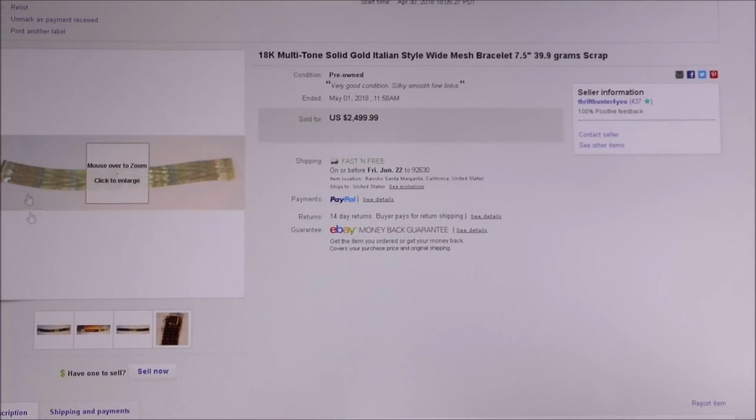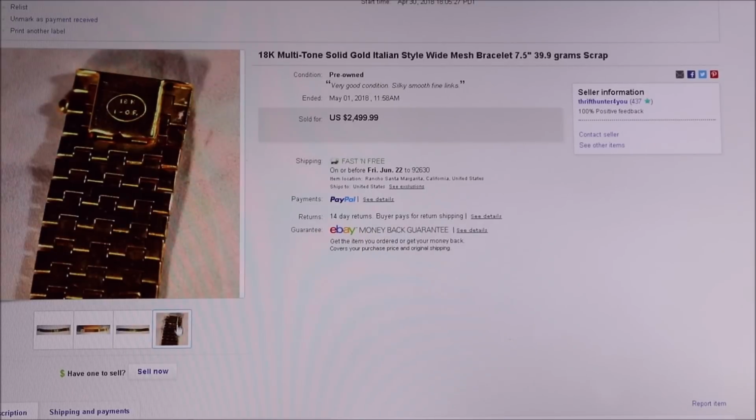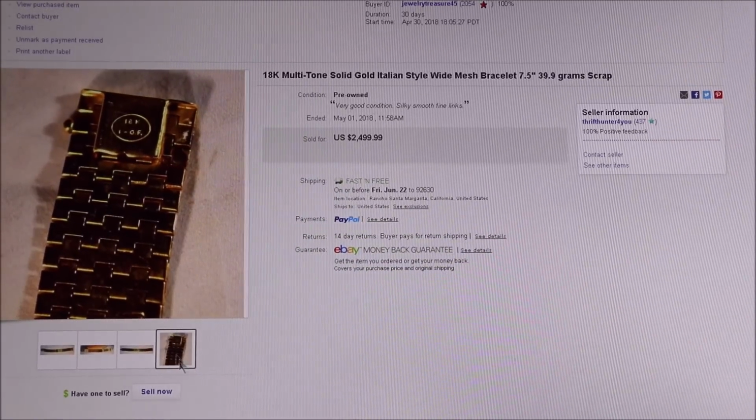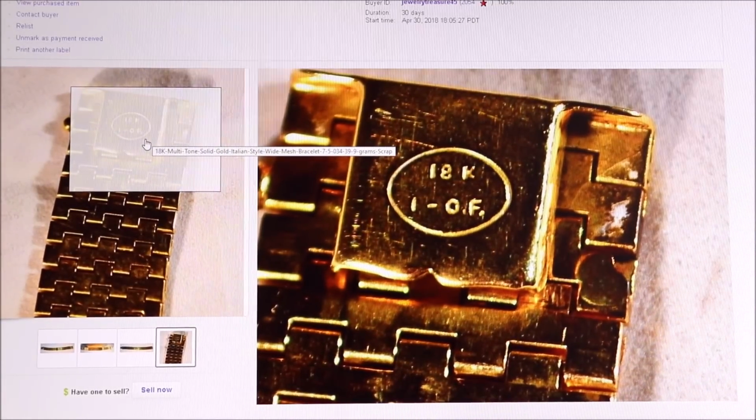I don't know if you guys probably remember, but when you look at this picture really quickly, I thought it said 1-GF, which is what it still kind of looks like on the camera here. I'm not sure how well you can see it, but that actually doesn't say GF, I guess.